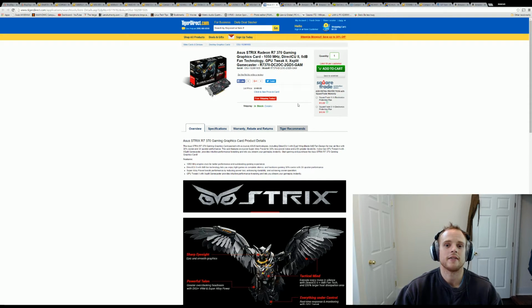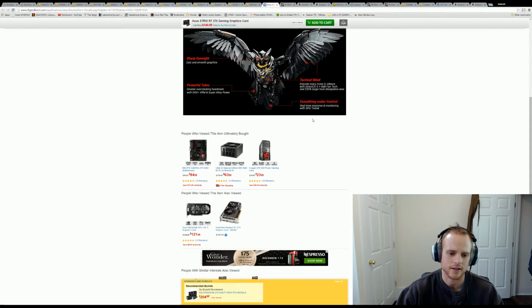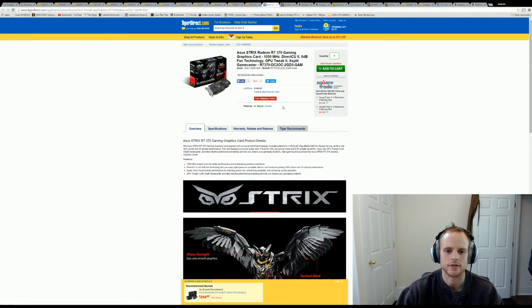And now we have the Asus Strix 370, and it looks like we have to add to the cart. It is 110 bucks. This is mainly for 1080p gaming, but you don't want to max things out. It's not going to be able to max out everything at 1080p, and it may actually have problems running some of the 1080p stuff out there. But for the little over $100 price point, it's a nice looking card. Asus makes some of the nicer looking cards out there, so that's what I would pick.